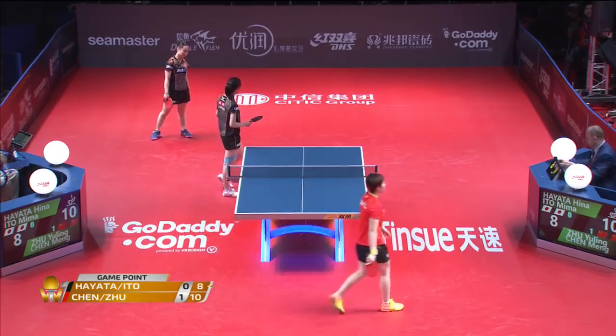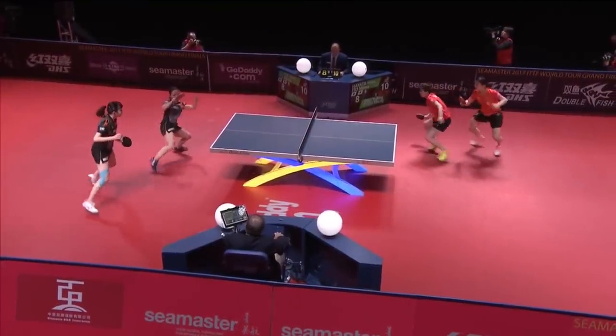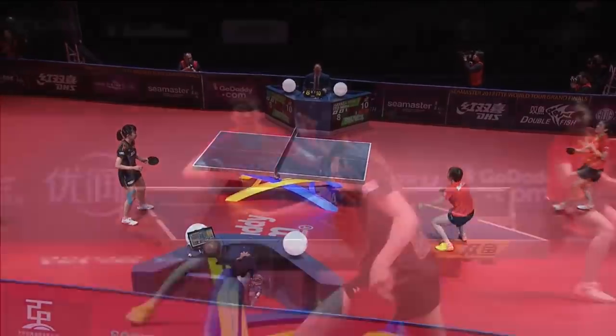Spectacular point. What a way to end game 2. Running it all around. This is the most footwork I've seen in a women's doubles match in a long, long time. Players on the ground all around.